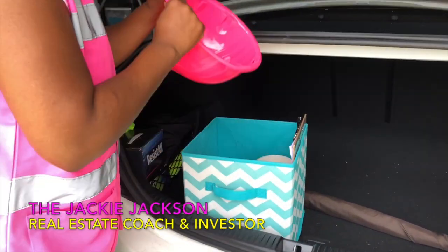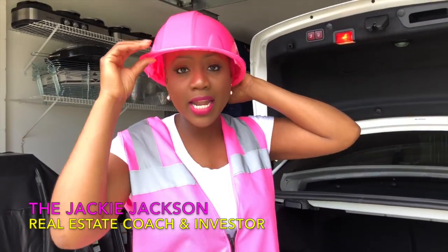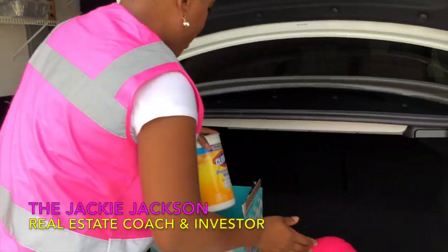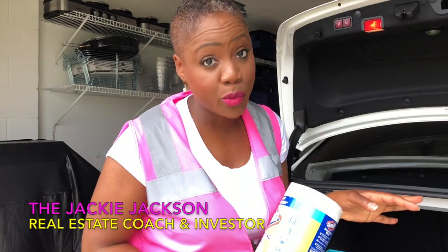All right, so I always keep a safety hat in here, so always looking kind of cute, because you know it's got to match my vest. All right, so that's one. The next thing I bring always is wipes. You never know when you have to wipe something off or wipe your hands off or disinfect something. It's a dirty world out there.